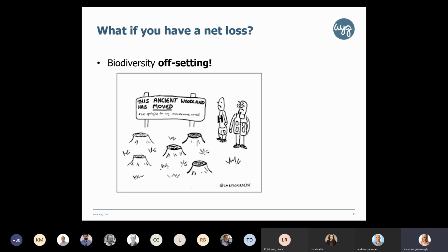You'll frequently come across everyone calling this offsetting. What's important to remember is that biodiversity offsetting is no different to net gain. It is part of the net gain assessment. It's not a separate process.